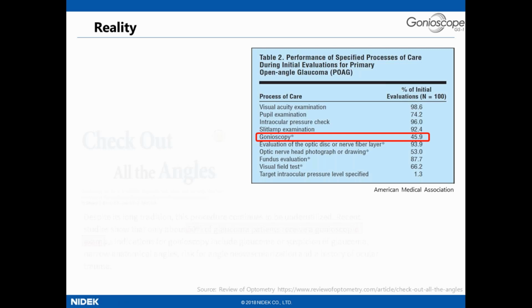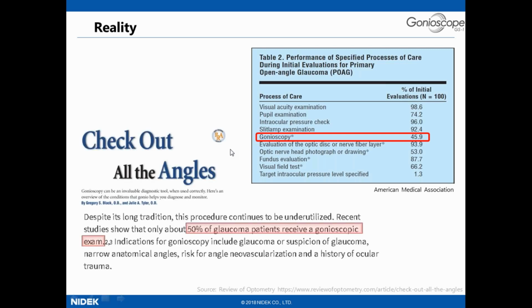So I explained that gonioscopy is a very important examination for glaucoma. However, let's see the reality, whether it's really done properly. There are several studies that show that gonioscopy is one of the examinations that is not performed as it should be. One source from the American Medical Association states that gonioscopy was performed in only about 46% of the cases at the first visit. And other sources state that only about 50% of patients receive a gonioscopic exam.